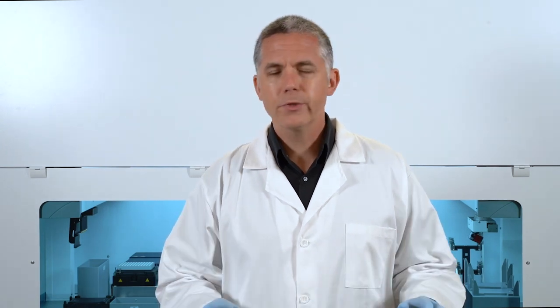NGS automation should not be intimidating. AVENIO Edge brings simplicity to NGS automation. When you're able to truly walk away from the laborious repetitive steps of NGS library prep and target enrichment workflows, you'll be able to work on more important tasks, such as designing experiments, analyzing data, and making critical decisions for patients.